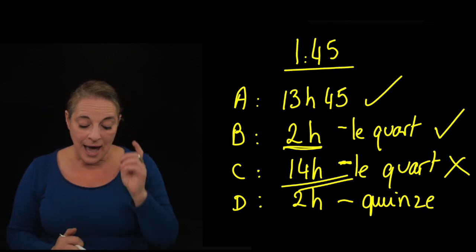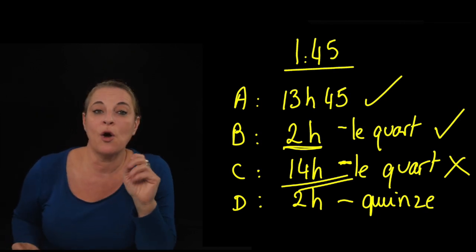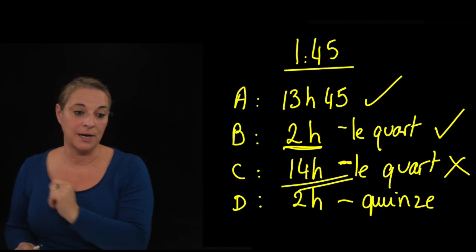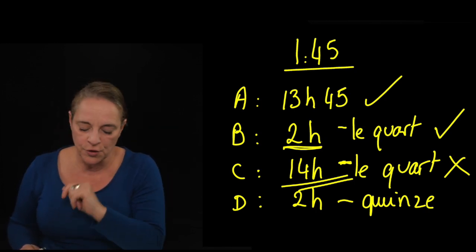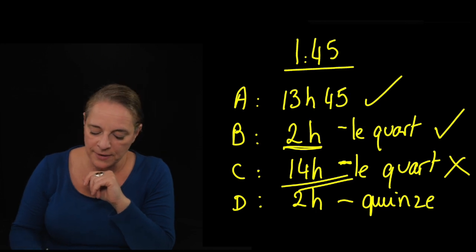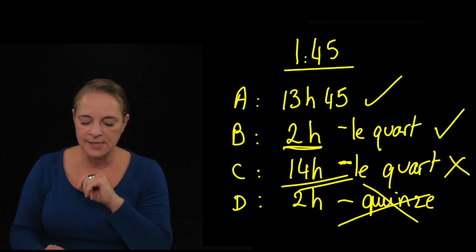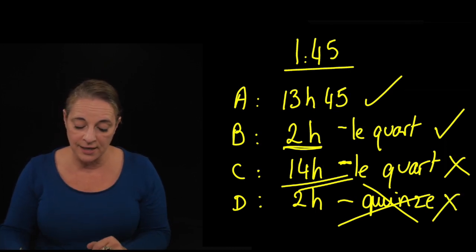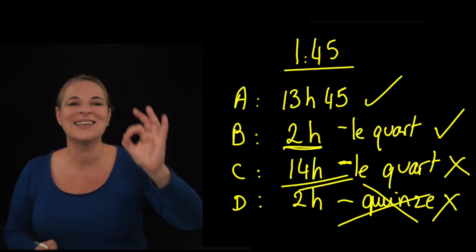Okay? And can you say 2h moins 15? Like 2 o'clock minus 15 minutes? You can't do that either. Remember that we do not say moins 15, we would say moins le quart, which is B. So the answers to that will be A and B. So basically, you've got to decide whether you're speaking in the 12-hour clock or in the 24-hour clock, because in French, telling the time, the rules are different, whether you use one or the other.